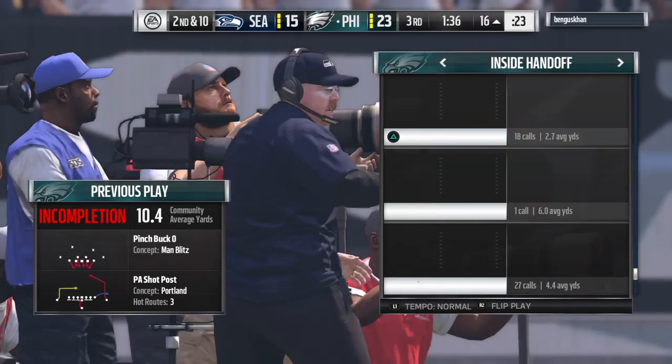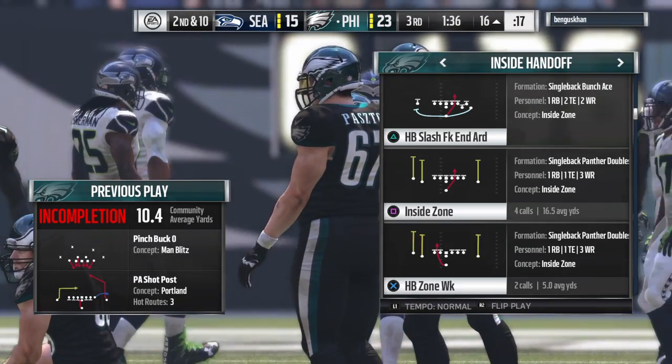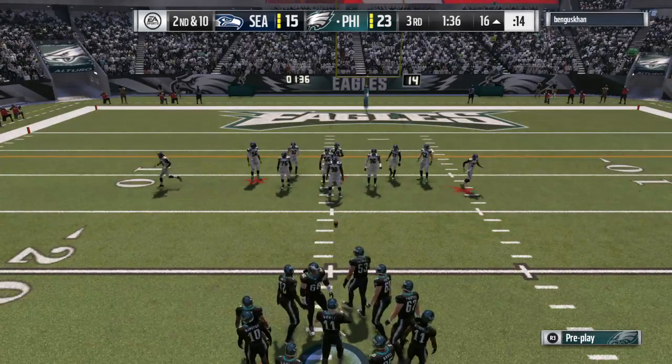Second down. And that was incomplete, but I don't know how much of that falls on the quarterback. He was pressured. Brandon, the rush showed up so fast, the quarterback had no chance to get the ball downfield. 10 yards still left on second down.